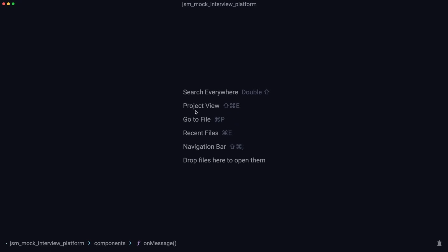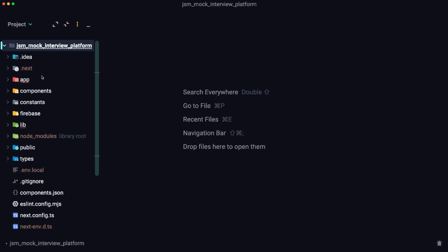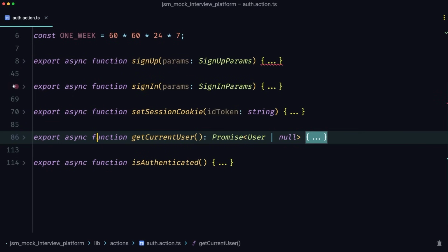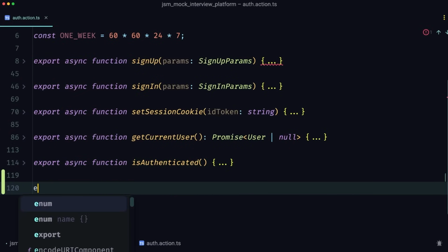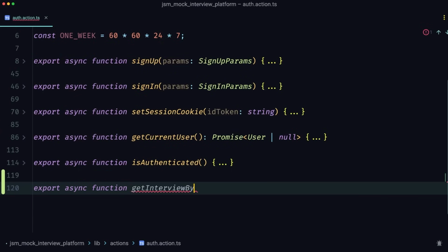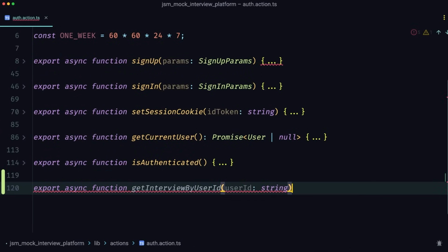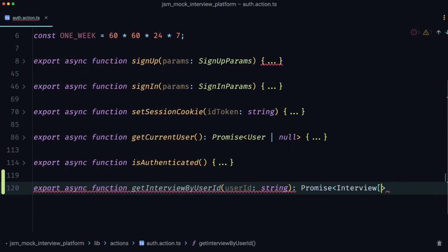To show the newly generated interview on the homepage, we have to first create an action that'll fetch it from the database. So let's head over into lib, actions, and then auth.action.ts. Within here, we can write a simple function that'll fetch all the interviews associated with that specific user. So I'll say export async function getInterviewsByUserId. And of course, we'll accept the userId of a type string into the function, and it'll return a promise that will return an array of interviews or just a null if it cannot find any.